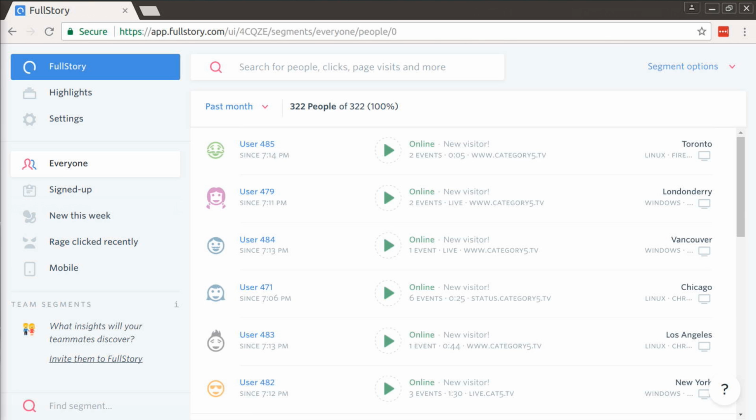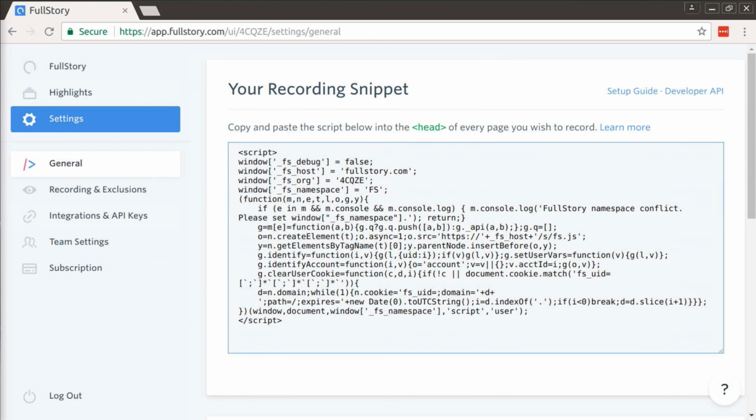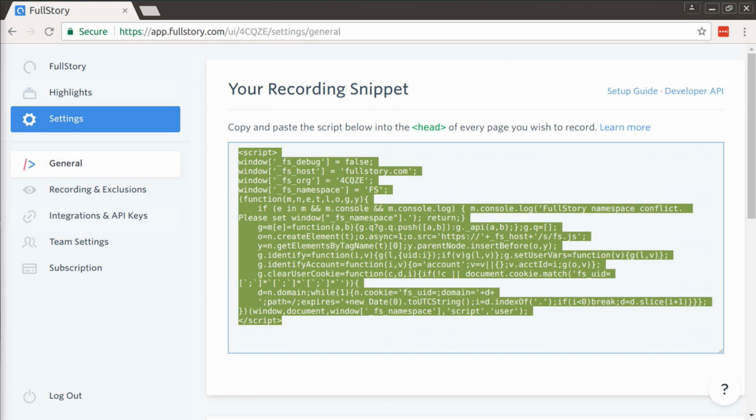Now, you'll notice that I've already added the header code to my website so I could start to track what's going on our website. I'm going to show you how to do that. When you first log in, this panel is going to be absolutely empty. So you click on Settings, and there is your recording snippet. This allows you to basically put that camera over the shoulder of your site visitors. Copy this code, and simply throw it into the header of your website.